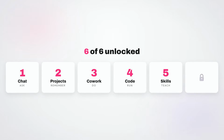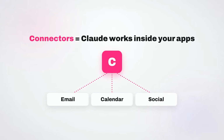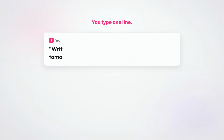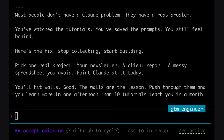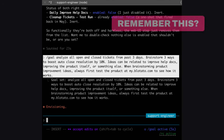Number 6, connectors. This is the one tying everything together. A connector links Claude to an app you use, like your email, your calendar, your social media. Once it's linked, Claude doesn't only talk about your apps, it can work inside them. Here's the one running my whole brand, approaching 3 million followers. I link Claude Code to my tool Blotato, which posts to social media. Watch, I type one line, write a post about this video, and schedule it for tomorrow morning. Done. Claude writes the post, opens Blotato, and schedules it across all my accounts. I never opened an app, no copy, no paste, no logins, just one sentence within Claude, and my posting is done for the day. This is the whole point of all 6. You stop doing the boring, tedious work. Just tell Claude, and Claude will do it the way you want.